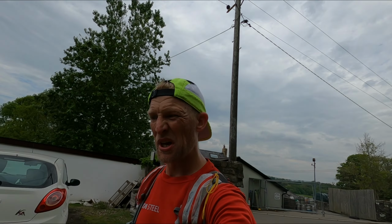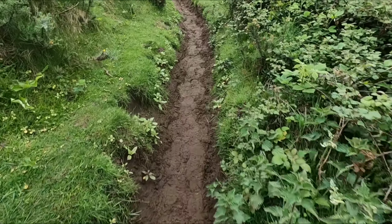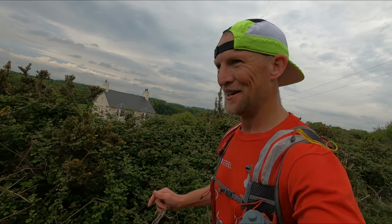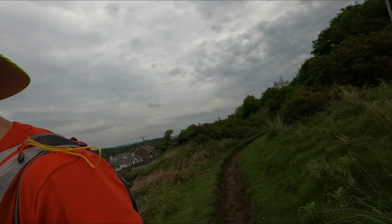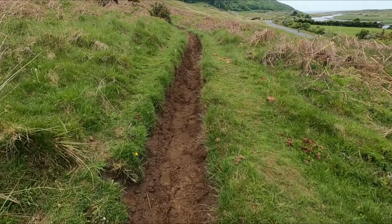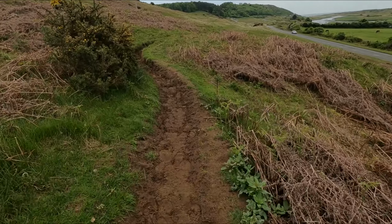Now we're back onto the mud, the dunes and the dirt. This is actually very, very nice to run. It's quite compact, quite flowing, and I'm enjoying this. We're doubling back on ourselves now.